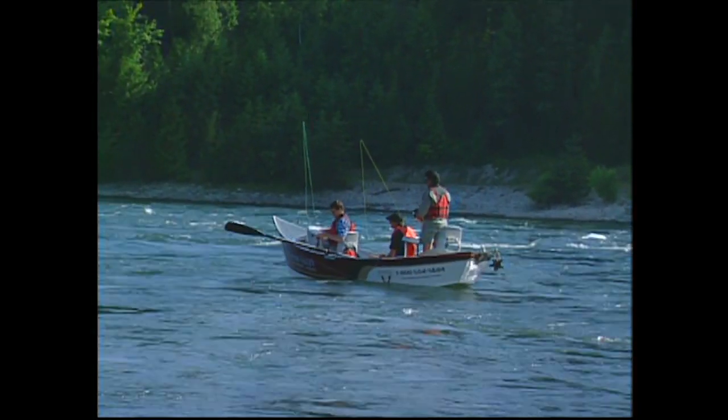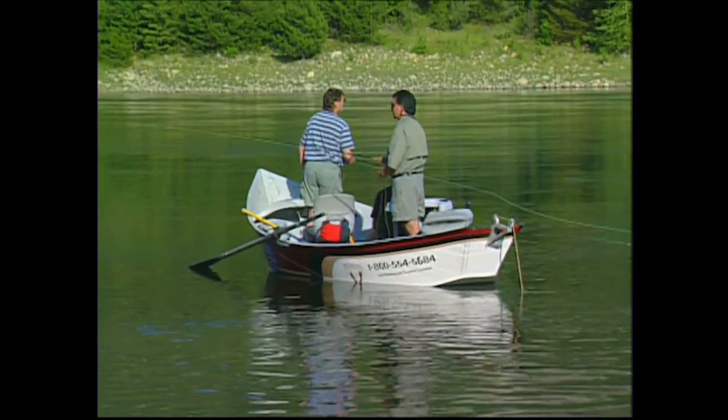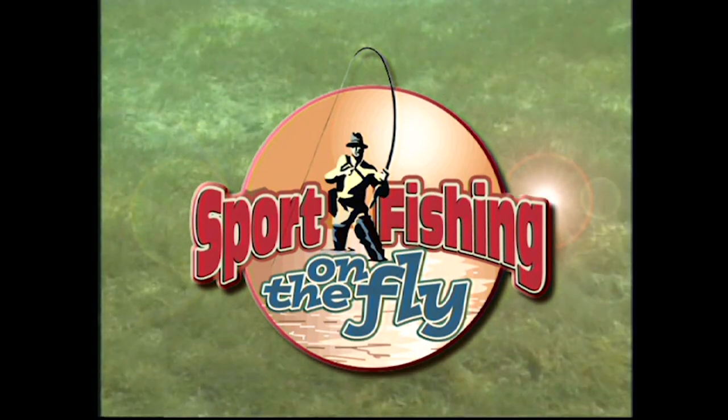Dwayne D'Andrea of Mountain Valley Sport Fishing and Tours is guiding us on the Columbia River in the West Kootenay region of British Columbia. Drifting the Columbia using flying black ant patterns, that's today on Sport Fishing on the Fly.